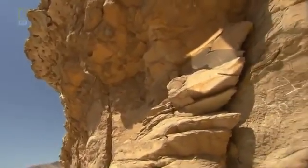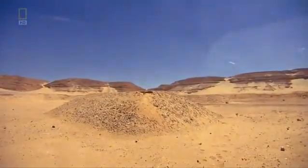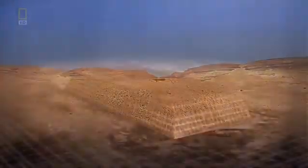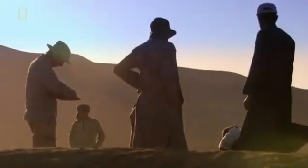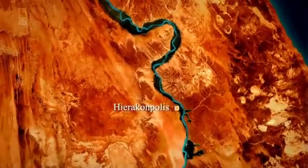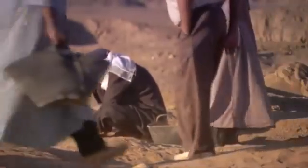A scene carved on a desert rock face suggests he played a key role in uniting the cities of Egypt 200 years before the first pharaoh. And the discovery of his tomb revealed evidence that some of the greatest achievements of Egyptian culture, the birth of writing and the invention of the pyramid, may have had their roots in his reign. The Scorpion King's existence was first discovered a century ago at the ancient city of Hierakonpolis in southern Egypt. Fresh excavations here are giving a remarkable new insight into his world.